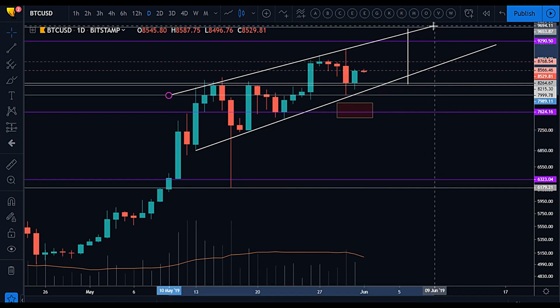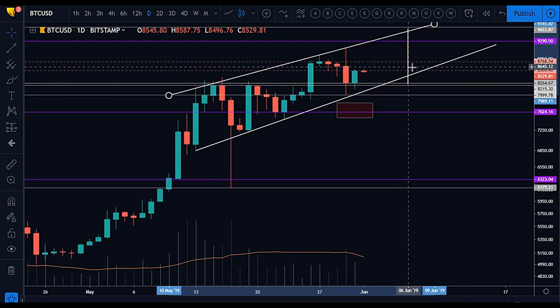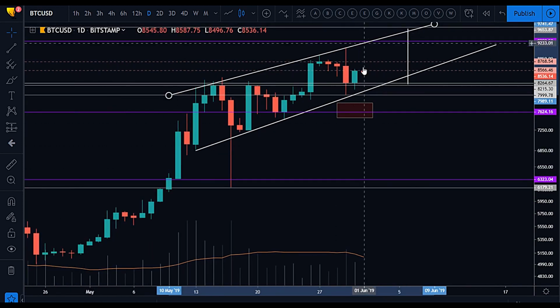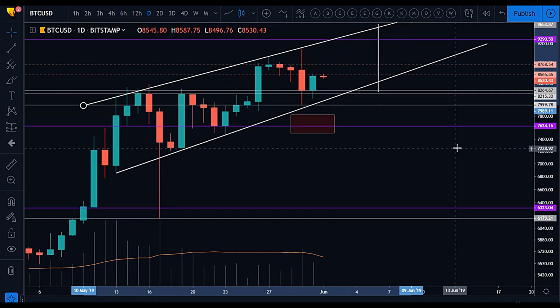If we break it to the upside, let's adjust it for the wicks actually. There you go, that's perfect, right? Now, I didn't mean to put this line here exactly. It just panned out that way. That's just a complete fluke. Anyways, that's what we're looking at for Bitcoin for the rest of this month. Let's keep an eye on this. We'll be doing daily updates on this.